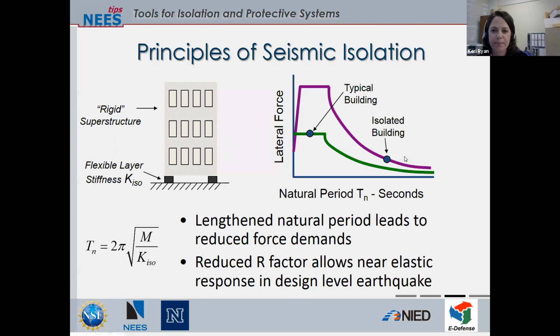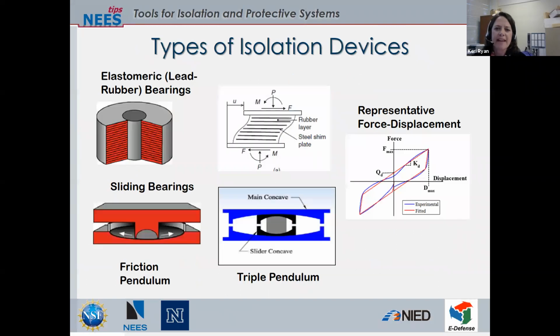I presume that the audience knows a little bit about the different types of seismic isolation devices that are used, elastomeric or lead rubber bearings being one main class, and sliding bearings, mainly friction pendulum bearings, being the second class. In both cases, the general force displacement relationship of the isolators can be represented by a bilinear curve. The post-yield stiffness determines the natural period, and then the area of the hysteresis loop determines the energy dissipation and effective damping.